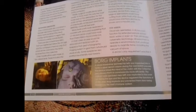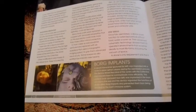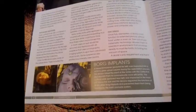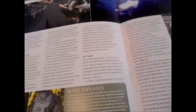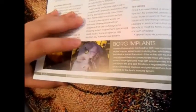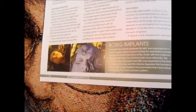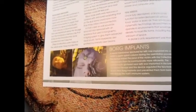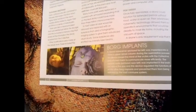And another stage is that every cortical node containing a fail-safe mechanism shuts down higher brain functions in the newly created drone, to prevent them regaining emotions and a sense of individuality. Seen here, Borg implants, like a neural receiver, are planted onto a victim's upper spinal column during the assimilation process. This device is linked with the victim and the collective and allows them to communicate more effectively, well, efficiently.